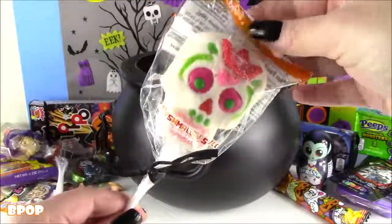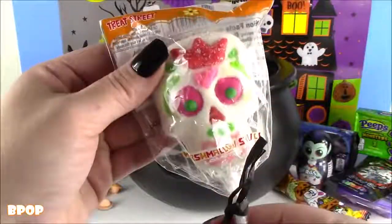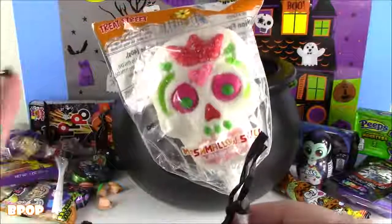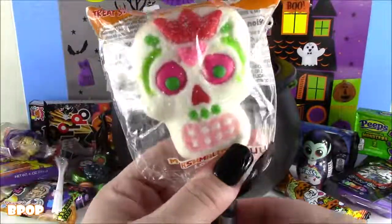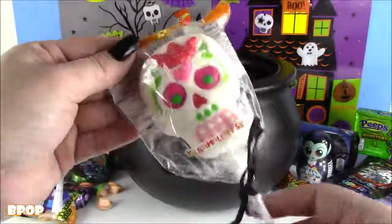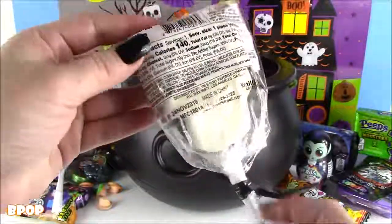This one, you guys, is made of marshmallow. It is a marshmallow sugar skull. It is so soft. Look at the detail. It's got those eyes. It's got those little squiggly lines. Look at the mouth on there. And I think it's just like a vanilla flavor.